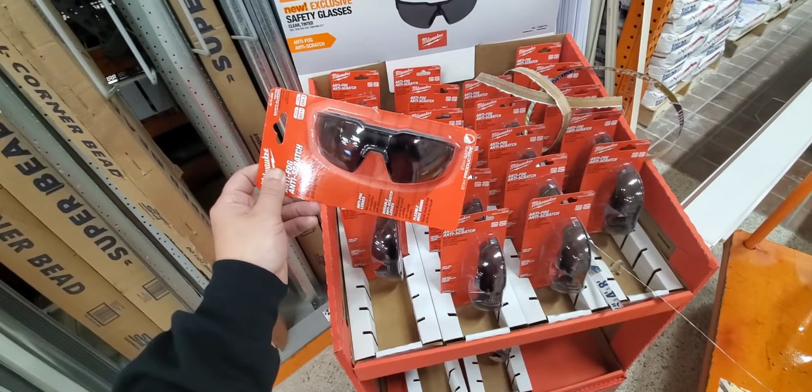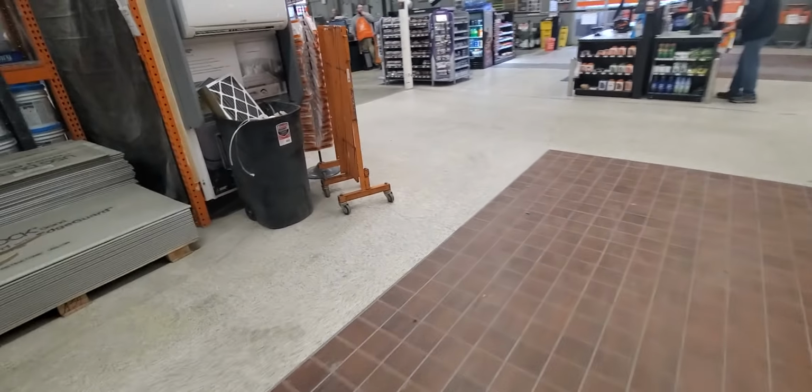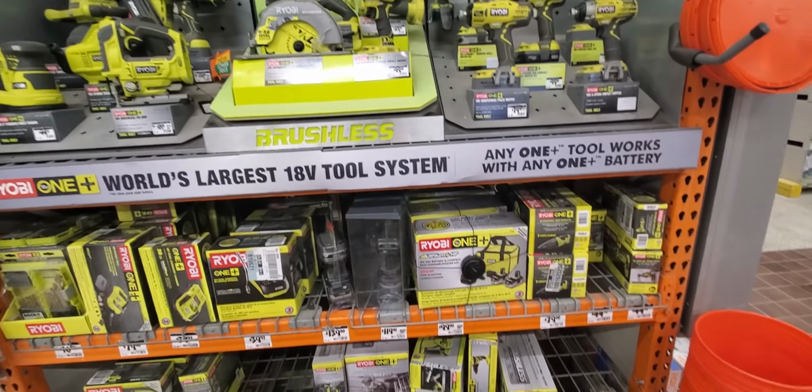$9.97 for your glasses. Get these ready for your spring season. All right, so not too much here, guys. I'm actually glad I stopped and looked.